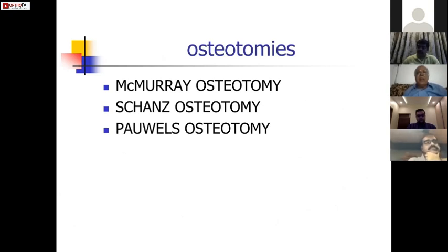Osteotomies have now become popular, I should say. Most of the surgeons have started doing them. There are a lot of papers now in the literature also. Three osteotomies I have described. McMurray osteotomy is still being done in this country. Schanz osteotomy is still being done in this country. Pauwels osteotomy is now replacing these two procedures. Pauwels osteotomy is becoming very popular.